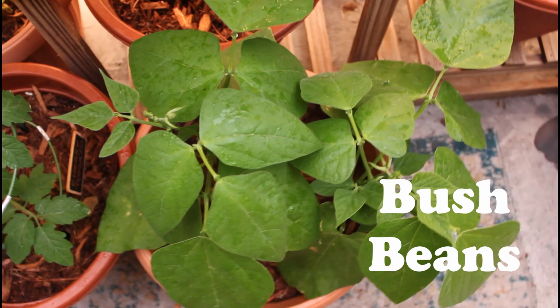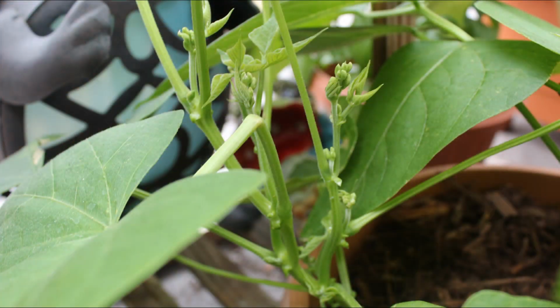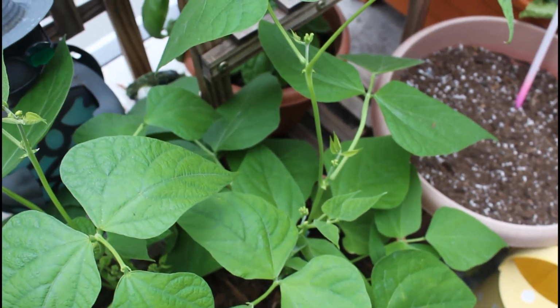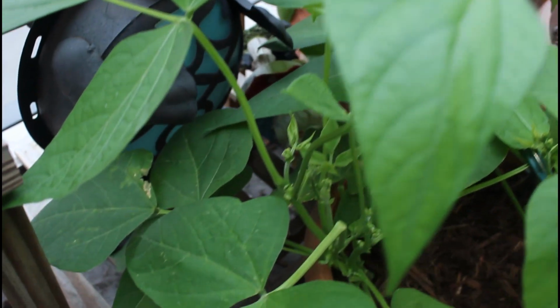This is a tender green variety, and I'm starting to have tons of little buds pop up on this as well, so it won't be long now until I have a bunch of beans to harvest. There is 2 green bean plants in this container, and I'll make sure to do a further update around this in my next garden tour.